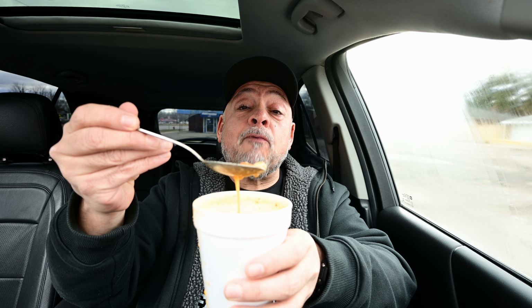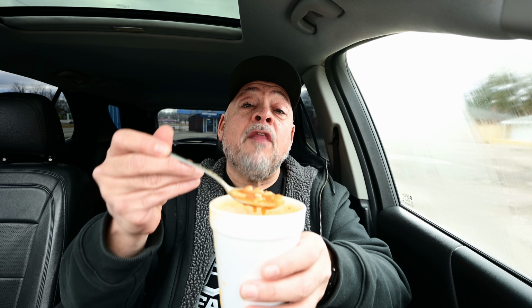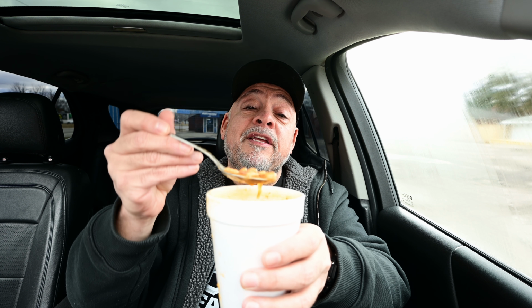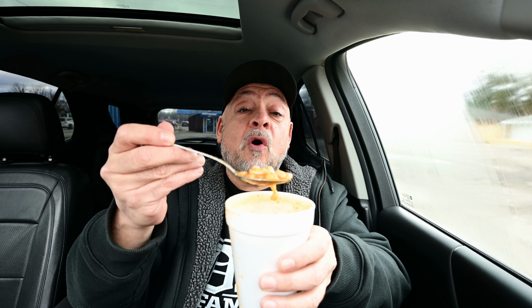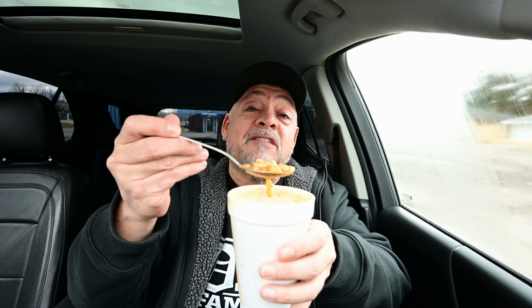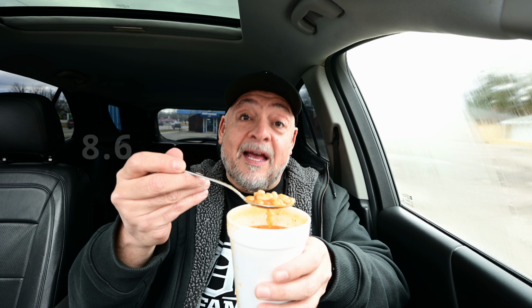Lots of beans. Now the consistency is a little bit runny, which I like. Sometimes you can get a bean soup and it can be too thick. All the vegetation in there was nice. There was onions, there was carrots. The beans were cooked down really soft, as well as the ham. And I didn't find it to be too salty, which can be the case with some ham and bean soups. I think this is a very good bean soup, great on a cold winter's day. I'm gonna give this bean soup an 8.6. I think it's very good.